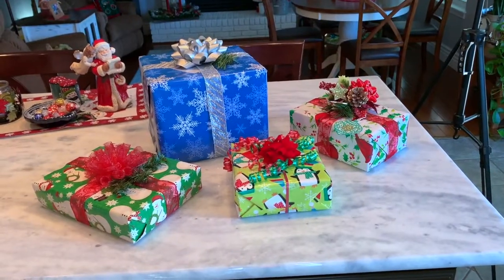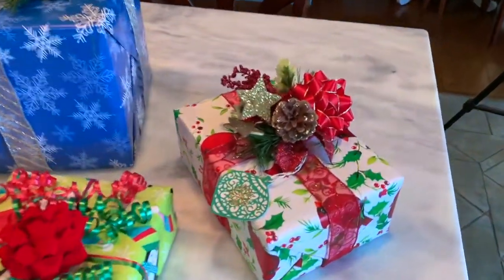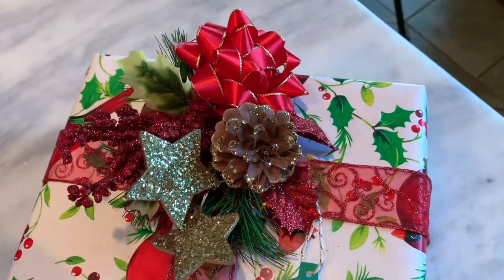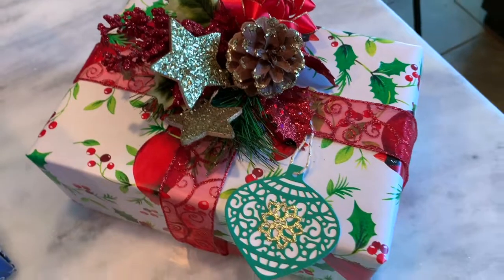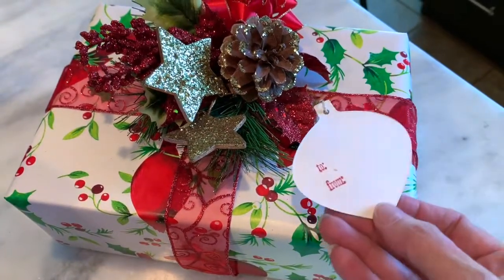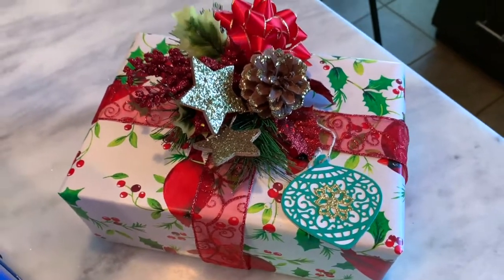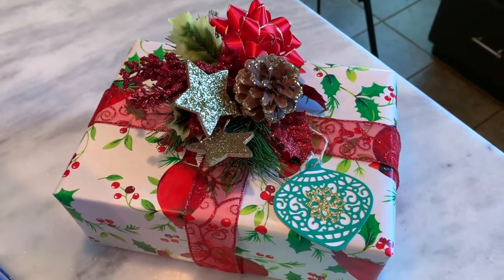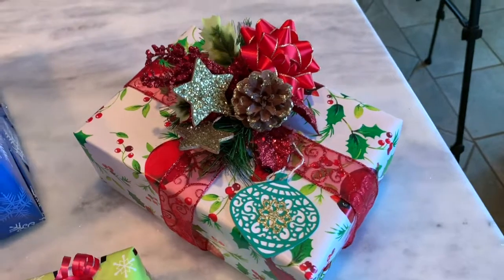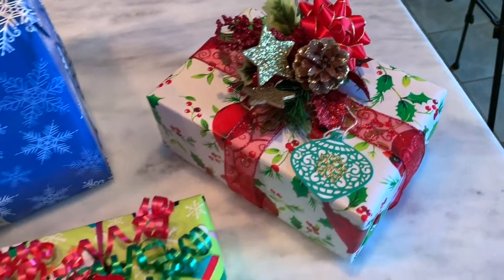Here's my selection of gifts, and I thought I'd come closer to give you an idea of how each one looks close up. And you can see this really cute little tag that I made, and it has the to and from on it where I'm going to write my daughter's name and how much I love her and so on. So this is a really fun gift for her. Can't reveal what it is just in case she happens to watch this video.